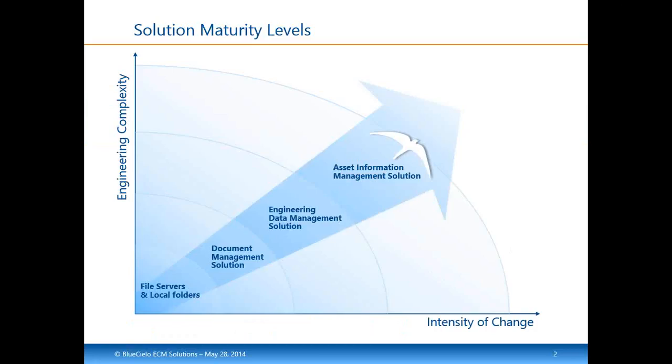First, with a simple path to migrate you away from file servers and local folders, we offer a core foundation of document management. But as you begin to encounter more complex challenges, such as parallel projects and external collaboration, we allow you to move on to more robust strategies of engineering data management. And ultimately, you can address your plant-wide information integration challenges by leveraging your current asset management structure. This level of maturity is called asset information management. This final level is where Grifols is today. They've taken on the challenge and realized a plant-wide asset information management strategy with great returns to the business.